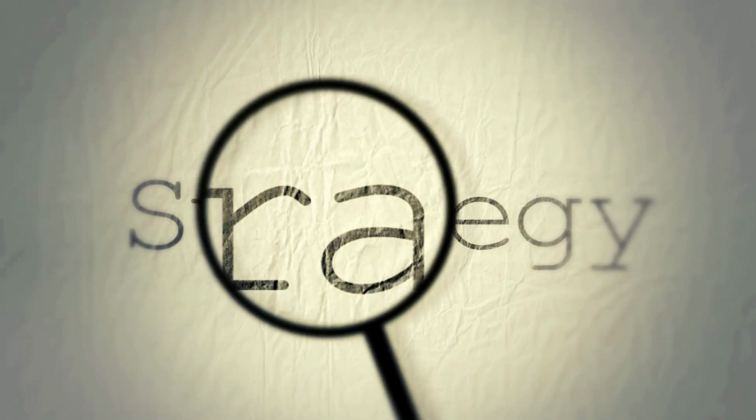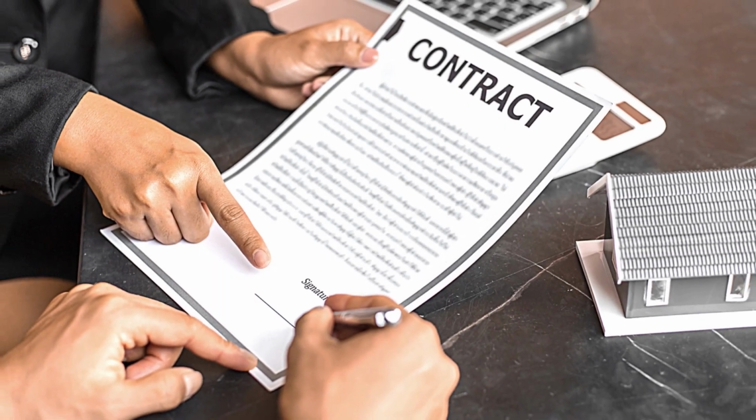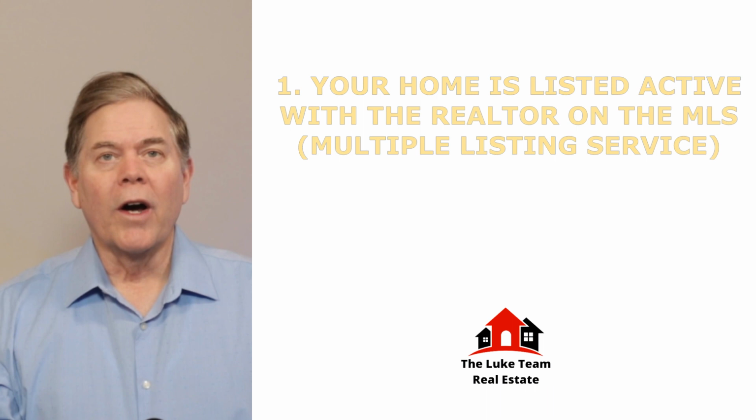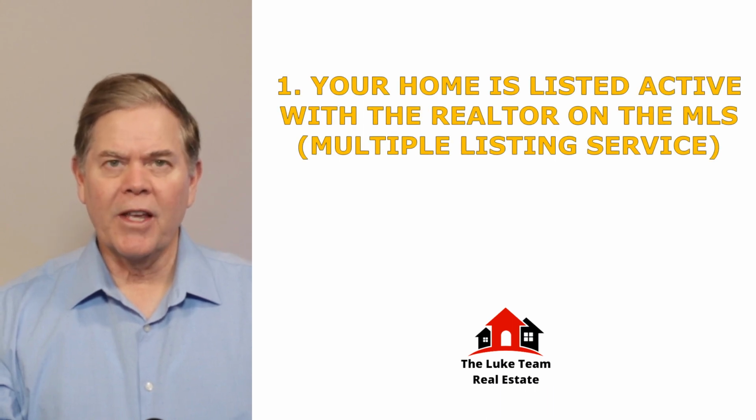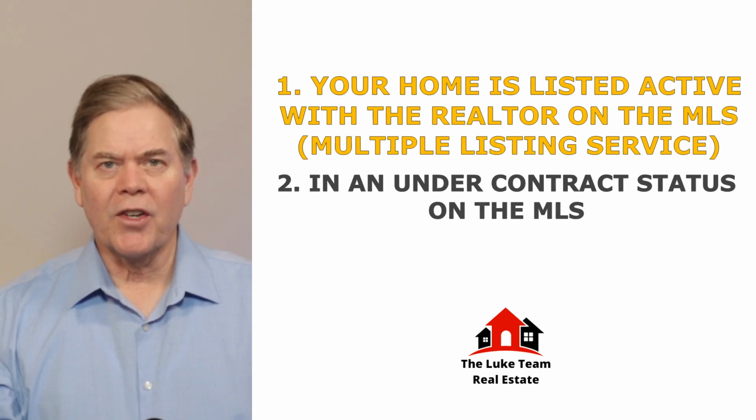As the real estate purchase contract requires you to disclose whether you need to sell a home before buying a new one, you need to have a strategy in place to buy while selling. Typically, you would be making an offer on the new home contingent upon you selling your existing home, because very few sellers will go under contract with you if you need to sell your home first, unless 1, your home is listed active with a realtor on the MLS, 2, and even better, in an under contract status on the MLS. Most sellers who want to accept your offer will put you on a 72-hour time clause.